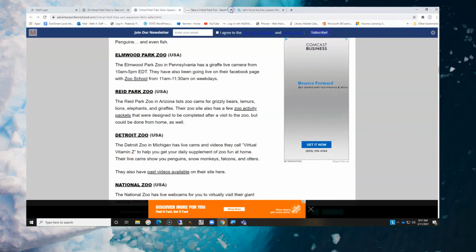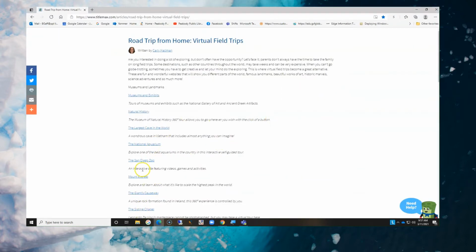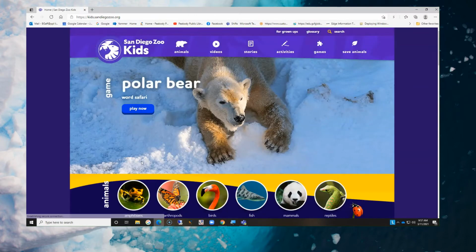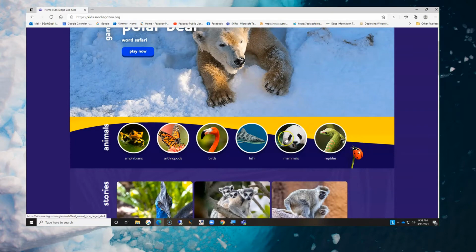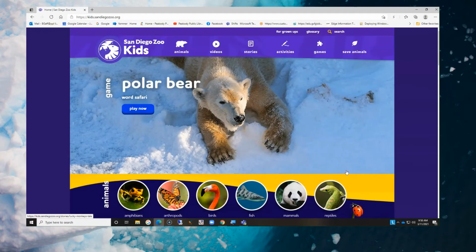All right, so we're going to close that. I'm going to flip us around here. We are now going to go to the San Diego Zoo, and we're going to be using that special website that was provided to us from a parent. So I'm really excited about this, and I love it already. I love how colorful it is. It has a game you can play. You can go into certain things. Ooh, this is really, really awesome.